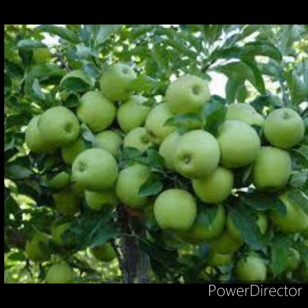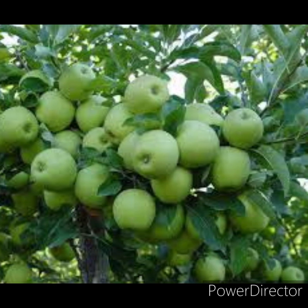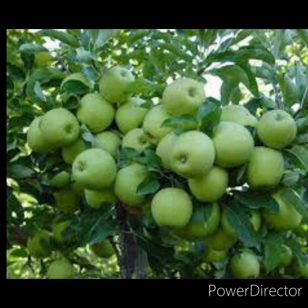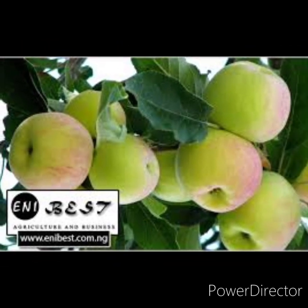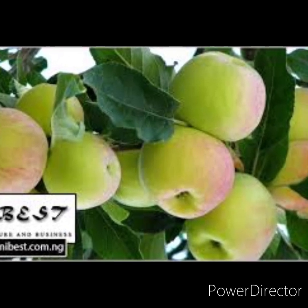And just in case you are thinking, where has this happened in Nigeria? We have apple farms in Jos, in Plateau State. We also have it in Oga, Anambra State. And in fact, Seed World has been establishing it for people. You can check them out on Google, and if you're interested, they can establish one for you.